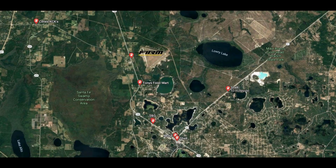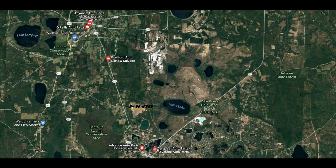Your closest options for fuel are again just south on Florida 100, with a few filling stations in or around Keystone Heights. I noted that the Sunoco station closest to the track did not seem to price gouge when I was there. I cannot speak to the availability of race fuel, but there is probably a phone app for that if you need it. For parts, this area should probably have you covered.